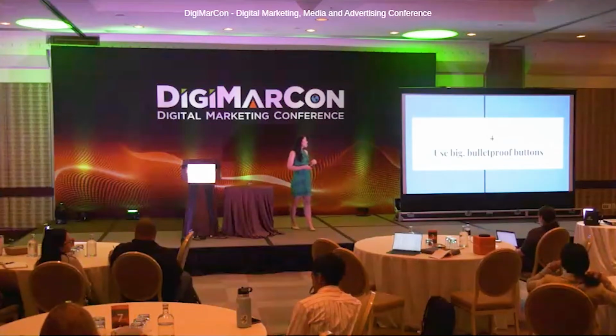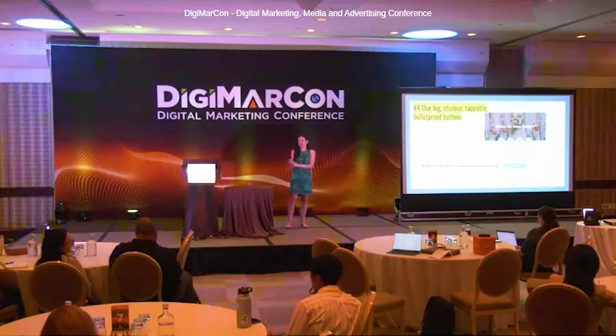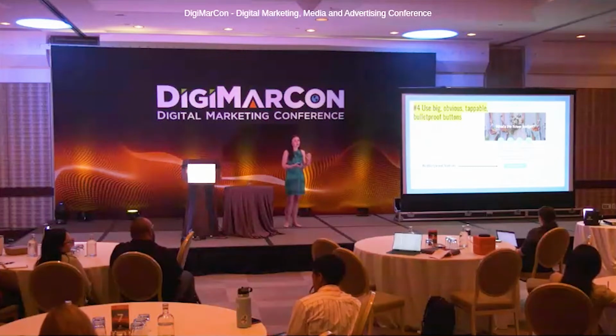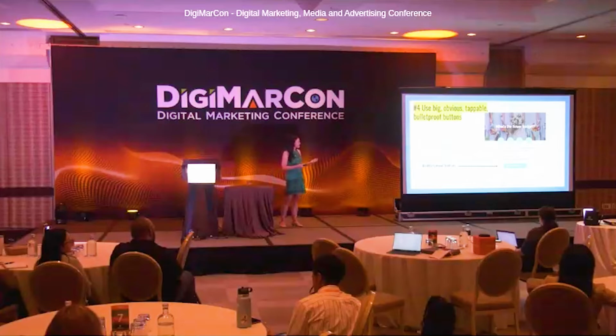Number 4, use big bulletproof buttons. More specifically, use big, obvious, tappable, bulletproof buttons. Historically, a lot of times the button wasn't real text. It would be an image made with that blue block and put into your email, or the button actually lives on an image, which is the same thing. If images don't display, then people aren't going to be able to do the most fundamental thing of your email, which is convert.